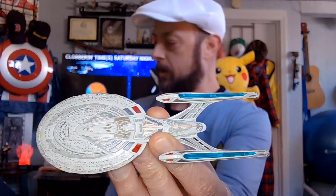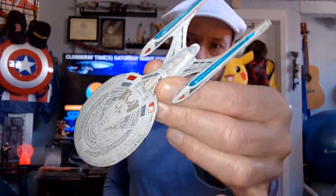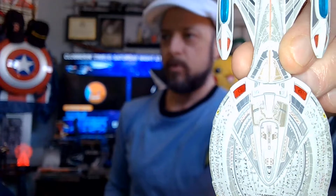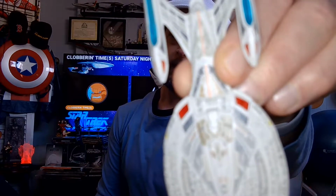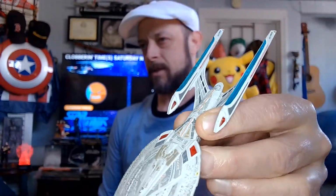Now this is a beautiful model. It now looks like a spoon. Instead of saucer shaped, it's spoon shaped, like tablespoon shaped. Okay, there are the nacelles. And as always, the nacelles just pick up natural light behind it very nicely.